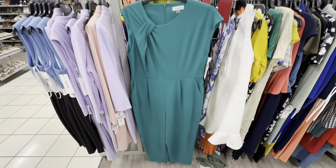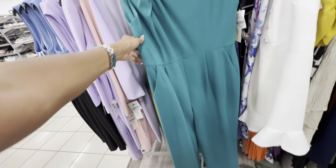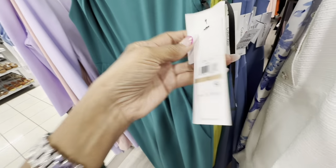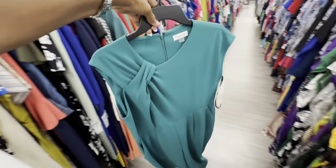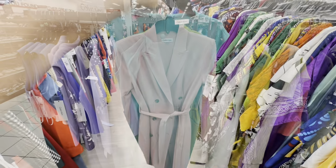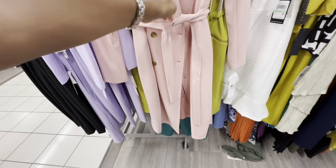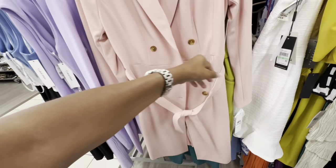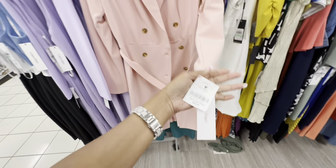This is a Calvin Klein romper. She got pockets, zipper in the back, and this is $139 retail. Size 12 is $30 here. This is a beautiful pink Calvin Klein jacket dress. Got a tie around the waist. Look at the buttons. Long sleeve. $149, and it's $50 here.